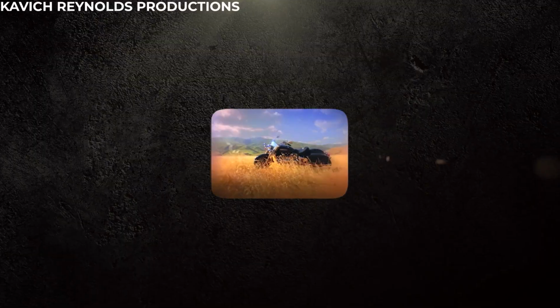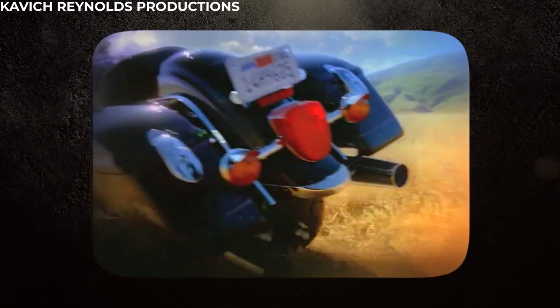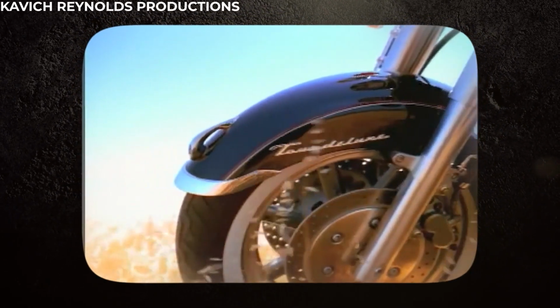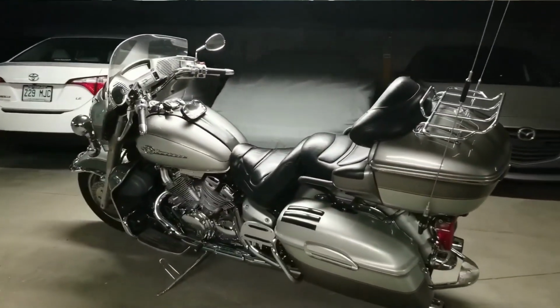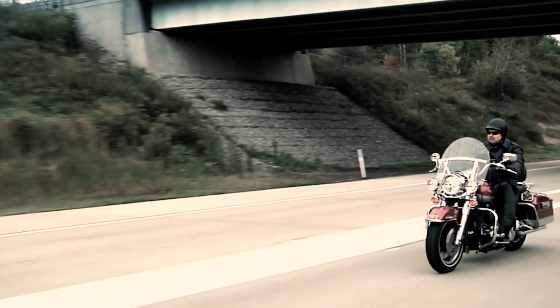Looks-wise, the Royal Star mixed old and new styles, like having a low, stretched-out look and a big gas tank. This made it look classic, yet modern. The seat was comfy, and the handlebars were just right for a relaxing ride. It was good for long trips too, with extra stuff like saddlebags and a windshield you could add. Moving on to number 9, a cruiser that was a mix of cool and speed.